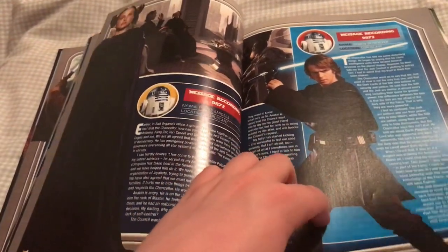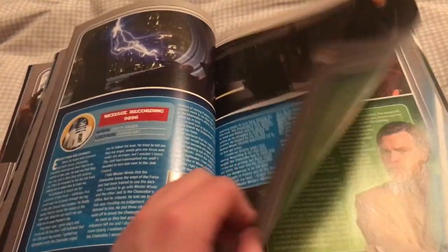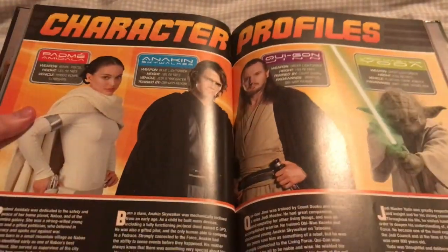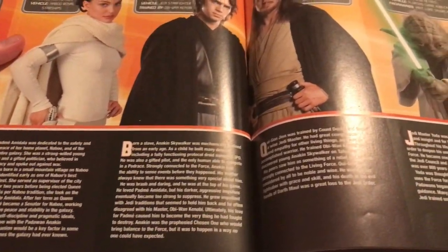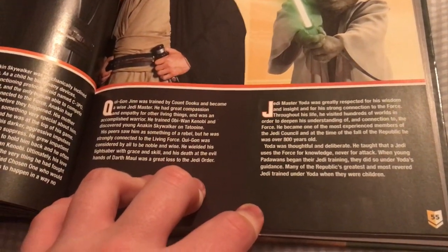More information from the films. More message recordings summarizing those films. And here is where it sort of gets really interesting. Character profiles, alright? So you'll see these character profiles here, and it mostly is just summarizing the films.